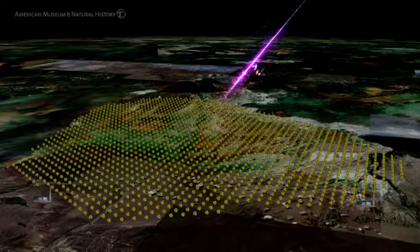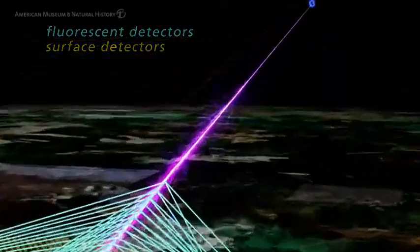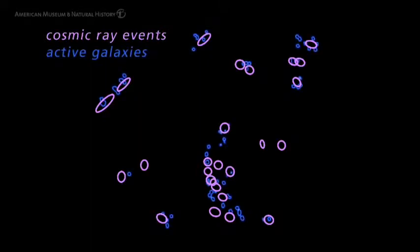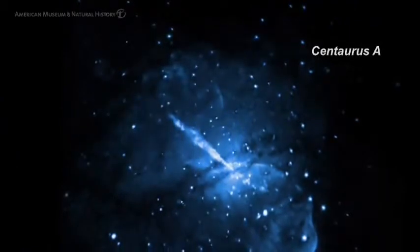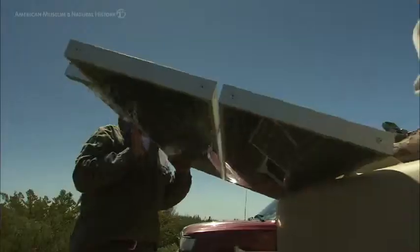Auger is finally reaching the point that we can look at where these particles actually come from. And it seems that they are coming from these huge jets coming out of the centers of galaxies that we call active galaxies. Right now we have about 30 events that seem to correlate with the positions of these active galaxies, which have a pattern in the sky that looks like the pattern that we're seeing. So we're starting to be able to peek at the beginning of these high-energy cosmic rays, which are much, much stronger than any accelerator we are able to build on Earth. So we're getting to the exciting point right now.